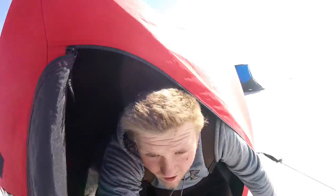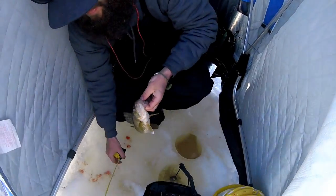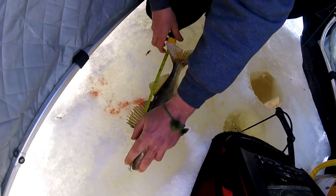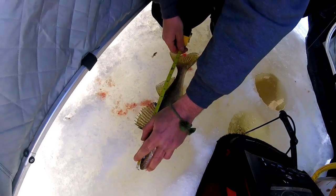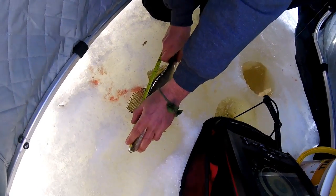Just heard a holler from Steve that he may have got a keeper eyeball over next to me here. Let's go check it out. Is it a keeper, Steve? Pretty close. Oh yeah, check that thing out. What is it? Is it a keeper? Oh, that is darn close. Oh, they gotta be 15 inches. That's 15 inches. I mean, just absolutely barely.